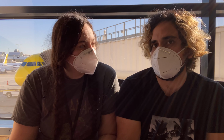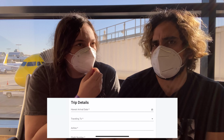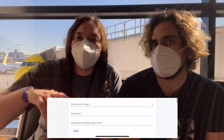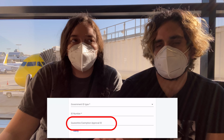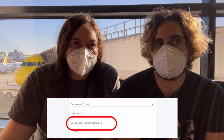There is a third option which didn't apply to us, and that was exemption from quarantine. I'm not too sure, I think it's for some federal employees maybe, or this and that, and that is a completely separate thing. When you fill out the form, you will see one section that says exemption or waiver code. Leave that empty because you don't have one, unless of course you do. Like I said, we're not too sure what that means. We spent some time trying to look for it, and we panicked, but just leave it empty.